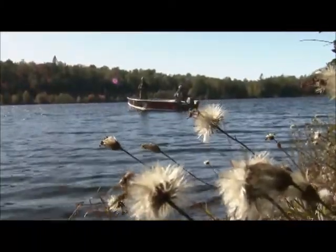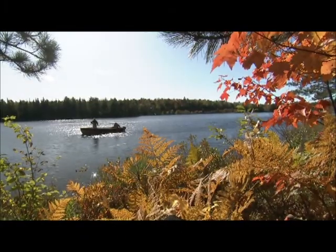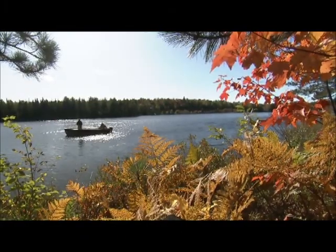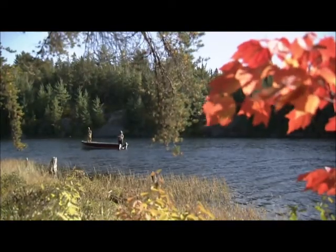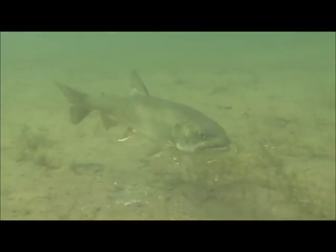It's mid-September, and the leaves are a festival of bright colors. Everywhere you look, your eyes are treated to a natural rainbow of colors. It's one of my favorite times of the year to fish. All species are feeding heavily, preparing for the long winter ahead. For anglers, it's a great opportunity to catch a true trophy fish.